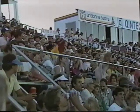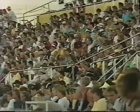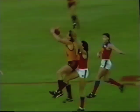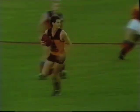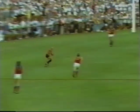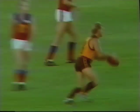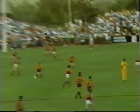Can the Brisbane Bears get up? Well, it's been a great fighting effort by the Brisbane Bears. They have never at any stage thrown the towel in. They trail by 34 points at quarter time. 24 points at halftime, as on the replay we see Micken put the ball down and another loose man as Richardson saw it and across it went to Brad Hardy.